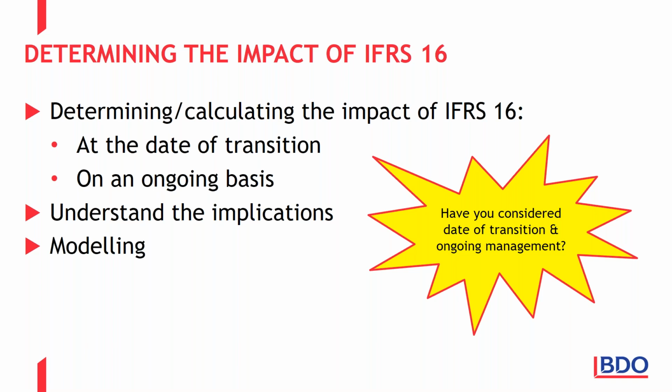Now, there are two angles to this. There's determining and calculating the impact of IFRS 16 at the date of transition, and then there's the impact on an ongoing basis. And you need to understand the implications of that. There's various transition methods. So of course, that can actually have an impact on where you go. And starting to emerge in the industry is that modeling the impact of the transition methods at transition and on a budgeted ongoing basis is probably the first step under any scenario.